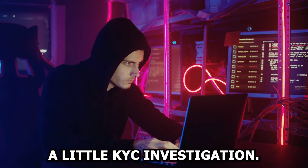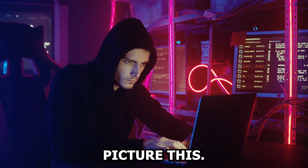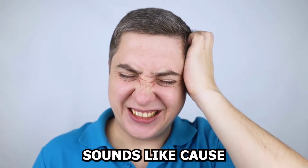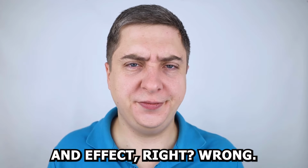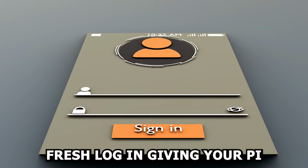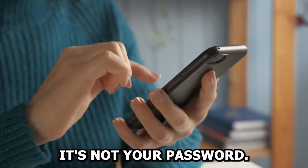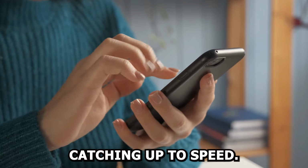Let me take you on a journey. Yeah, we're about to embark on a little KYC investigation. Picture this. You change your password, you log out, log back in, and voila, your KYC status changes to green. Sounds like cause and effect, right? Wrong. It's actually that fresh login giving your Pi app a little update. It's like rebooting a frozen computer. It's not your password, it's just your app catching up to speed.